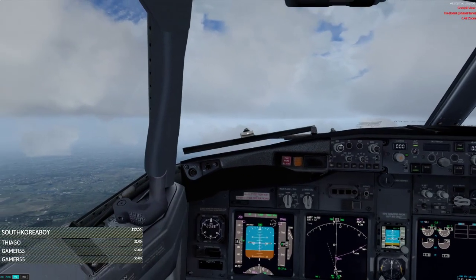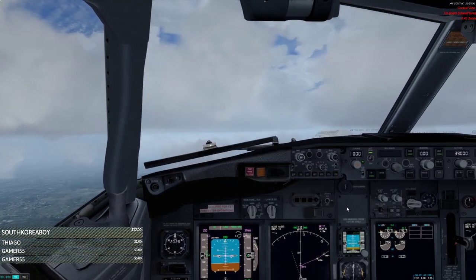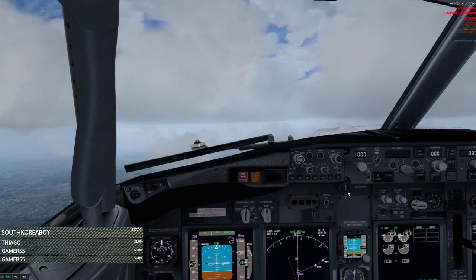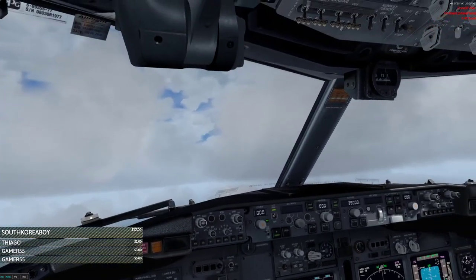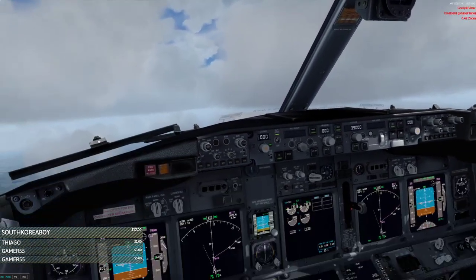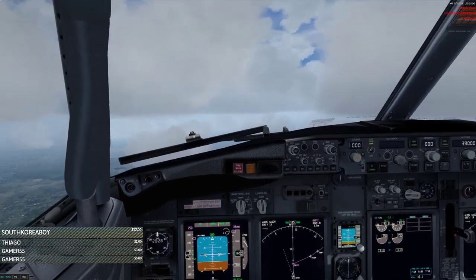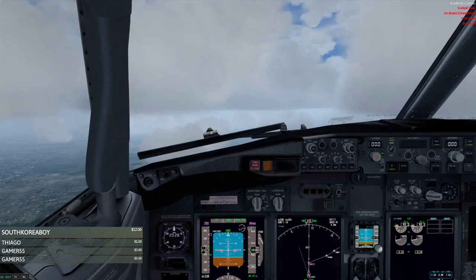Atlanta traffic, Southwest 603 has cleared runway 9 left, Atlanta.